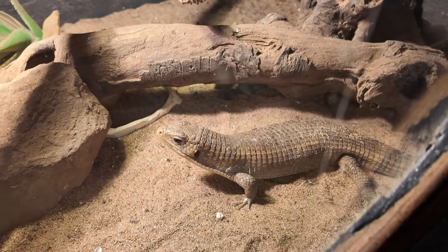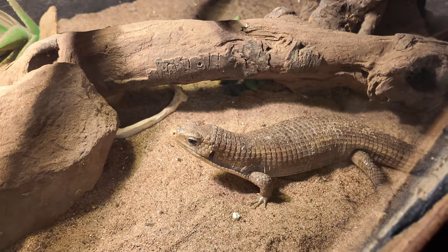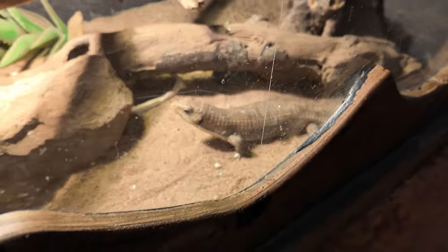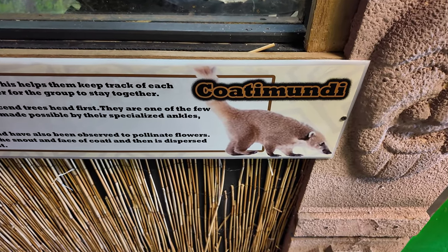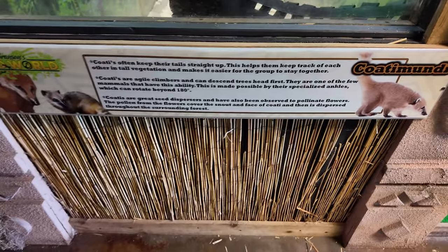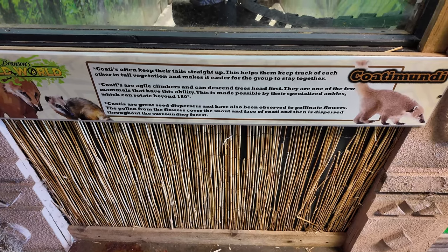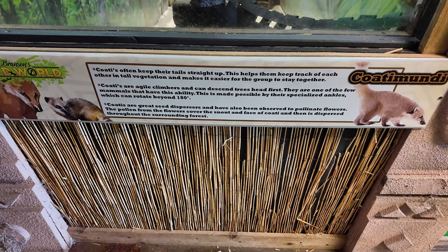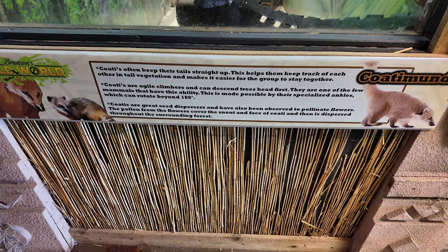And over here we have a Sudan plated lizard. Now this is an animal I've never heard of before, a coatimundi. Coatimundi. Okay, let's see if we can find out a little bit about these guys. Often keep their tails straight up, okay. Helps them keep track of each other and vegetation, sure. Agile climbers.